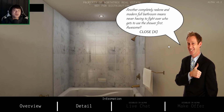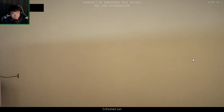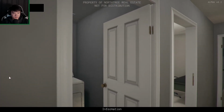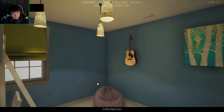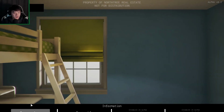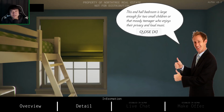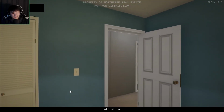Another completely redone and modern full bathroom means never having to fight over who gets to use the shower first. Awesome. You know, that is true. And how about that bedroom? Tell me about this bedroom. I wanna know about this bedroom. Oh, damn, we got a free guitar? Hell yeah. What a steal. This end hall bedroom is large enough for two small children or that moody teenager who enjoys their privacy and loud music. Ha, funny. All right, continuing on.